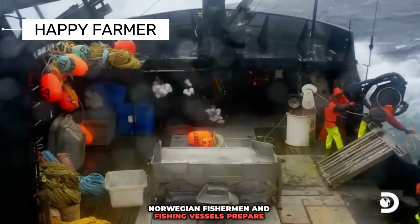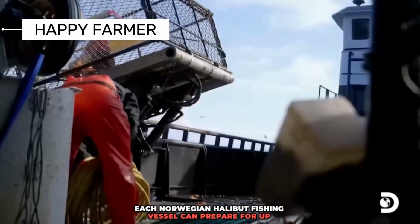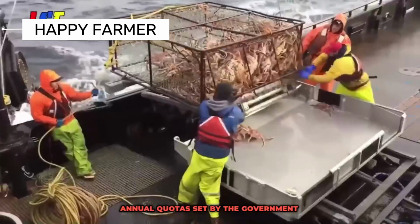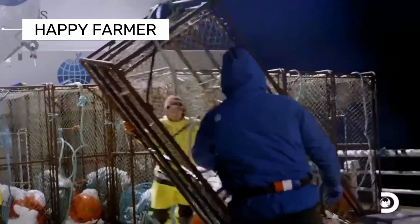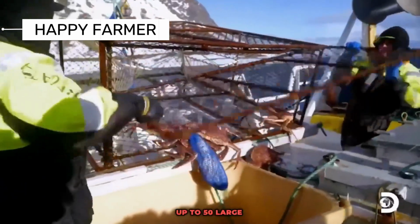Norwegian fishermen and fishing vessels prepare for the annual halibut season. Each Norwegian halibut fishing vessel can prepare for up to 9,000 catches. However, fishermen must adhere to annual quotas set by the government to ensure the future of commercial fishing. Daily, fishers check their lines, usually catching halibut or other fish, up to 50 large fish per hour.